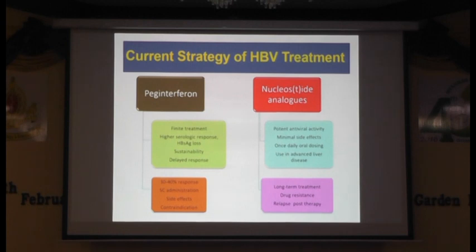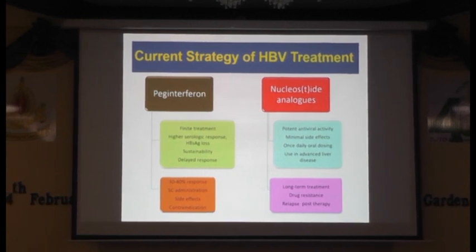Long term, I can say that it can be more than 5 years, 10 years, or potentially lifelong in some particular groups of patients. A longer duration might be associated with drug resistance, and this has become less of a concern because now we have more potent, high genetic barrier agents such as entecavir and tenofovir. However, the most important issue clearly is the high relapse after treatment discontinuation. So if my talk were only about the current treatment strategy for Hep B, I could finish my talk here.